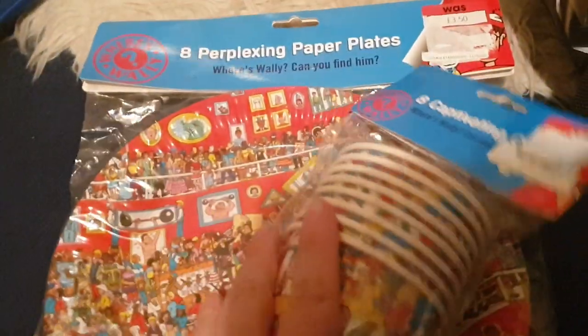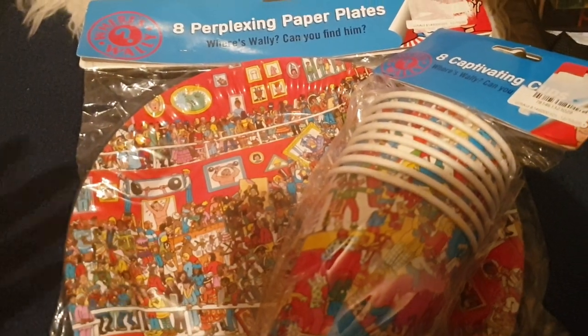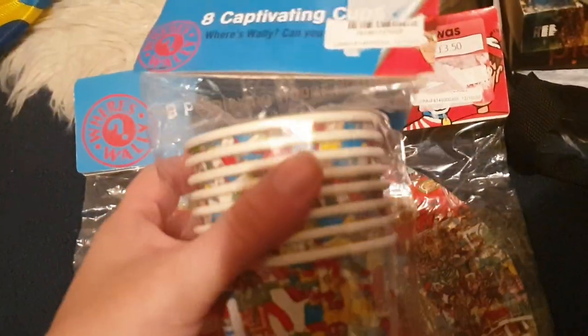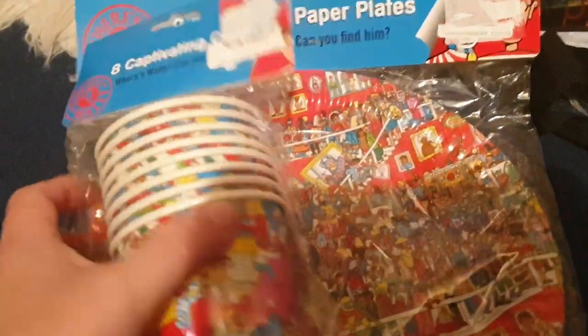Okay, so I say this every week, and they have been on there a few weeks now. In England, we call this Where's Wally? But in America, you say Waldo? So this is a little set here. You get the two in the set, not individual. You've got some paper cups with Where's Wally on, and you've also got the paper plates. And every time I do the video, I say the same thing, that I'm looking for Wally, and I still haven't found him. I thought that was him over there, but it's not. But really, really fun if you like Where's Wally or Where's Waldo.